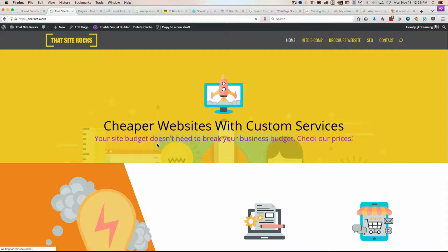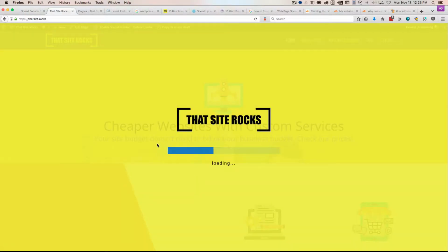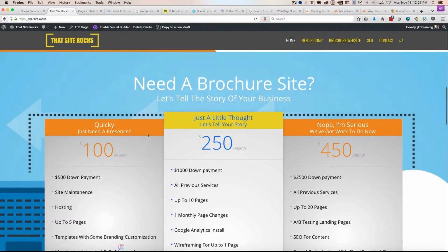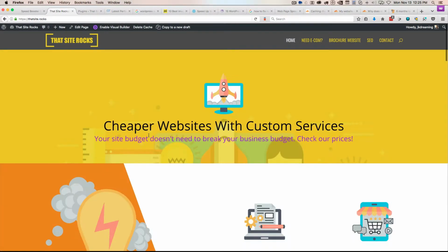Let's clear the cache. I've turned off all the plugins that I usually use to actually speed things up. Loads pretty quick. That erased my cache, so it is loading pretty fast. It's not bad. That's because these things are optimized. But anyway, moving on. So what to start with?